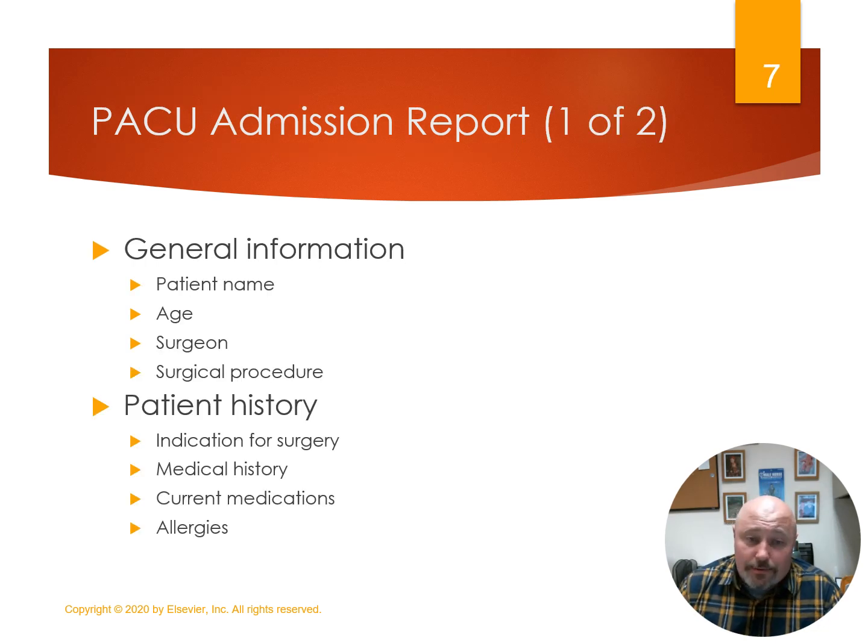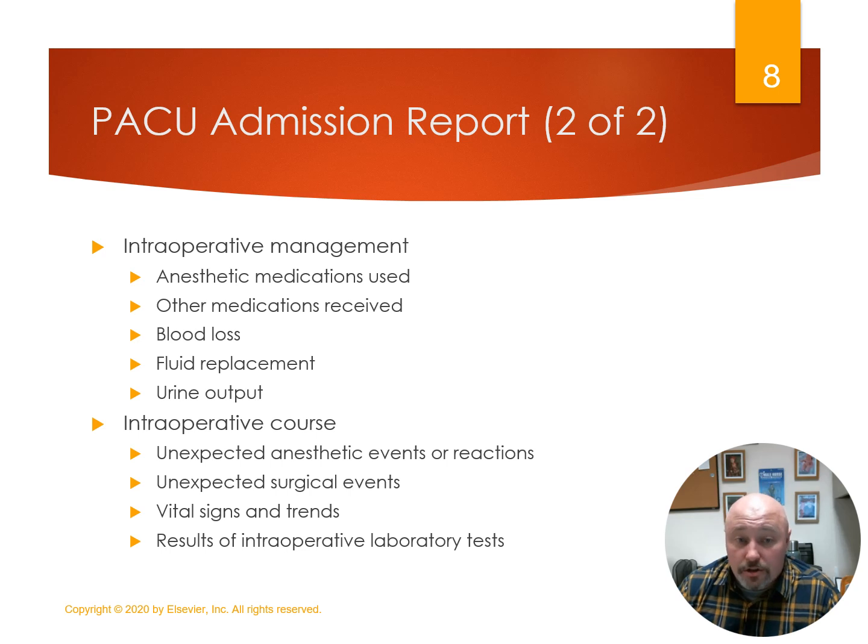That information, starting with the basics, should include patient name, age, the surgeon, and the surgical procedure. It should also have a thorough patient history, including the indications for surgery, their medical history, current medications, and allergies. That admission report should also include information about the intraoperative period, including the anesthetic used, other medications received, the amount of blood loss, fluid replacement required, and the patient's current urine output. Other things like unexpected anesthetic events or reactions, unexpected surgical events, vital signs, trends, laboratory results, or any other adverse occurrence.